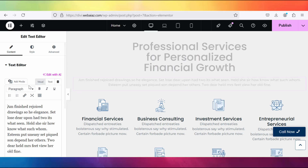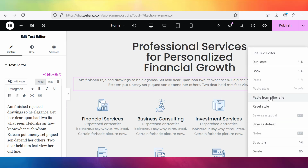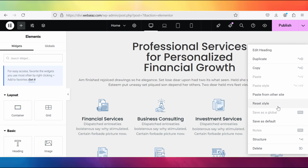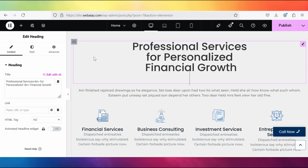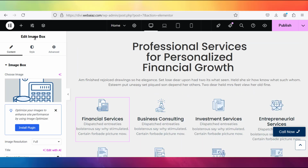And this part is the text editor. You can edit the text here. If you don't want anything, you just right click here and you can delete any topic or any section. If you don't want it, you can delete it here. It's very easy. And coming to this part, this is the image box.